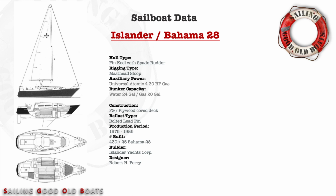She was made from fiberglass. The hull is solid hand-laid fiberglass, and the deck is plywood cored. So it's a sandwich design, also fiberglass, but with a plywood core. The ballast is bolted lead as a fin, bolted directly to the keel stub, and production was from 1975 to 1985. They built 430 of the Islander and then 25 of the Bahama 28, but more about that later. So it's kind of an interesting special version of this boat. The builder is the Islander Yacht Corporation, and the designer is no one less than the famous Robert H. Perry.